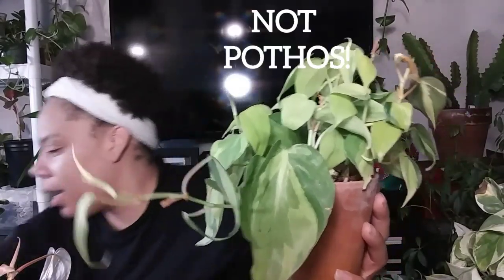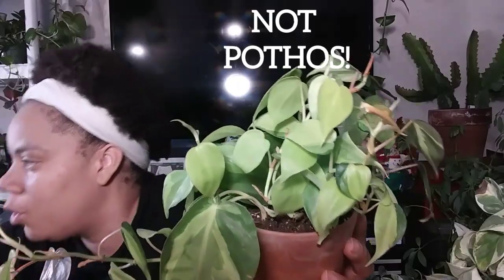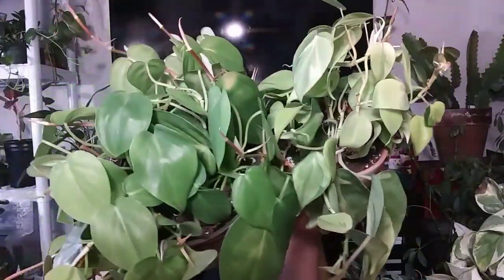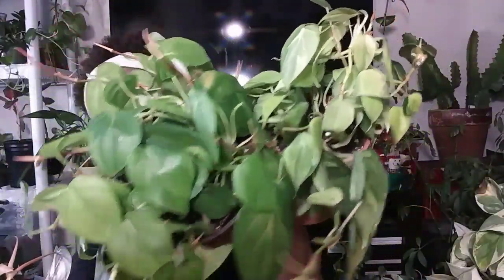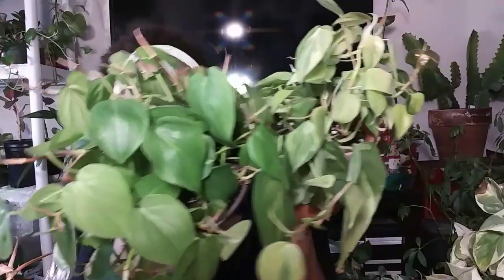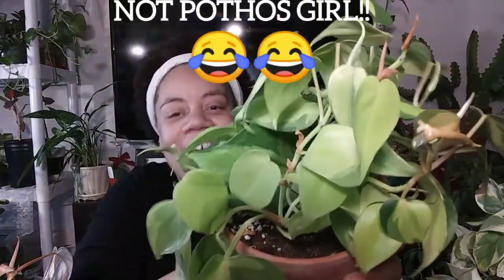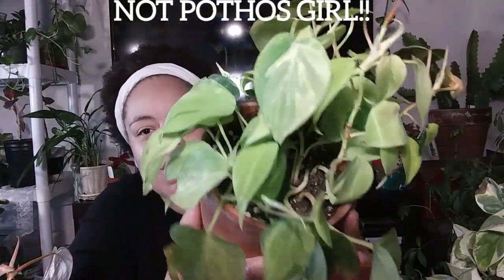And where's my neon? Right here. Again, I'm going to show you that next to it like I did the other one. Look at the neon, and then look at this. The neon is actually a little bit darker in color than this one. Is it a sun-bleached Brazil? Is it a highly variegated Brazil, or a variegated neon pothos? Whatever it is, I don't care. I love her. I think she's gorgeous.